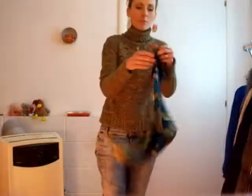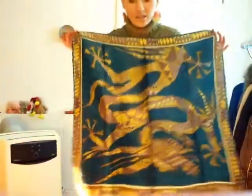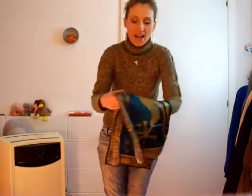I'm loving it. One of my most precious possessions, my most treasured silk scarf, actually belonged to my great grandmother. It's 100 years old right now, and it's gorgeous. I love the colors, I love the dragon. These are some of the vintage things that I have.